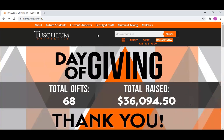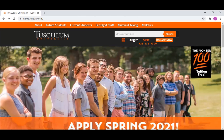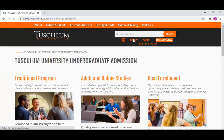What you see here is the homepage of our website, tusculum.edu. At the very top, you'll see the apply and visit buttons. With visit, you can schedule a visit, whether it's virtual or on campus. There are a number of times and dates available, so we encourage you to do that. It's always free to come visit us. Also, you can apply to our school, which is also always going to be free.